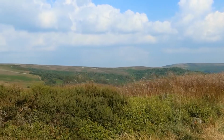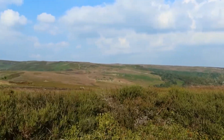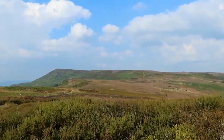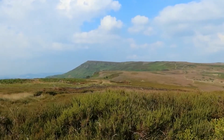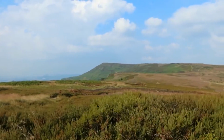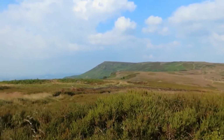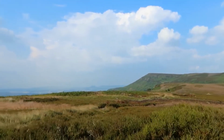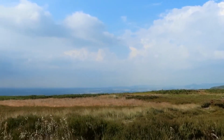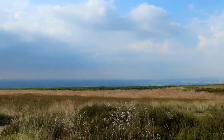This is the view from Gold Hill. Out there's Carlton Bank, which I'm heading for. The showers passed over. Luckily it was when I was walking in the woods, so I didn't get too wet. It's a gorgeous evening. It's just about 6 o'clock, so too early to pitch up doing a wild camp tonight. There's a lot of people still walking their dogs and that sort of stuff.